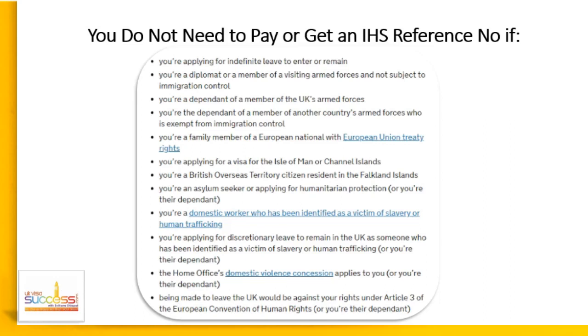And also, it's very important for you to know that you will need to pay the healthcare surcharge if you're applying for indefinite leave to remain in the UK, but are only given a limited leave to remain. This normally happens when you don't meet one of the requirements, and therefore, instead of refusing the application, they give you further leave to remain. In this circumstance, you will still need to pay the fee.